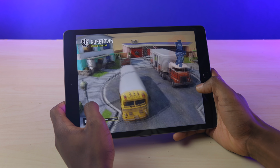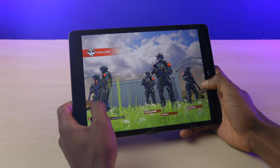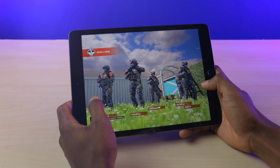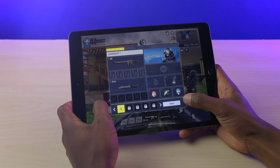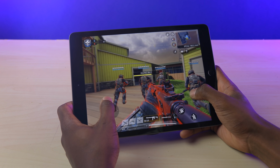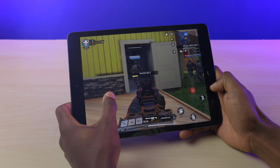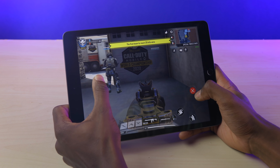Since I talked about gaming performance on the iPad 8th generation, I just want to showcase some gaming here on the iPad. Here we are playing Call of Duty Mobile. It's a free to download game. And just a disclaimer, I'm not great at this game at all. This is essentially like my 3rd or 4th time playing, so this is really just to test how it performs on the 8th generation iPad here.